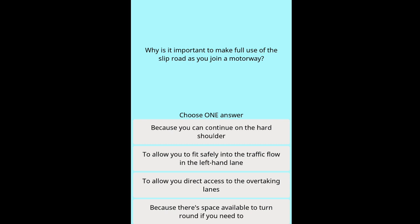Why is it important to make full use of the slip road as you join a motorway? Because you can continue on the hard shoulder. To allow you to fit safely into the traffic flow in the left-hand lane. To allow you direct access to the overtaking lanes. Because there's space available to turn round if you need to.